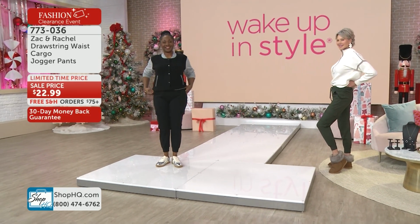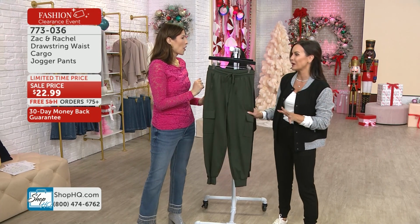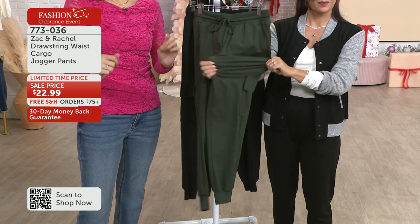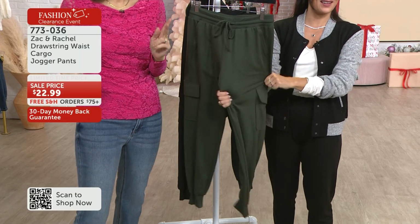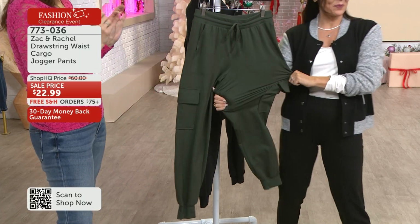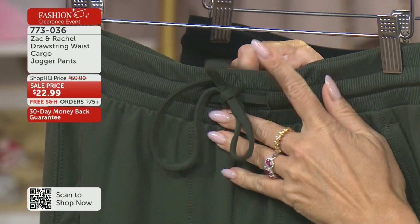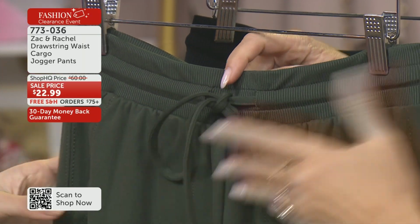Let's talk through the details because so many people want a great jogger. There's 23% spandex in these. I know. There's more spandex in there than there is dollars that it costs. Yes, there is. This has so much stretch in it. I love this pant. I remember the first time we brought it in, Angie brought this into a Quinn style and we all went absolutely insane.